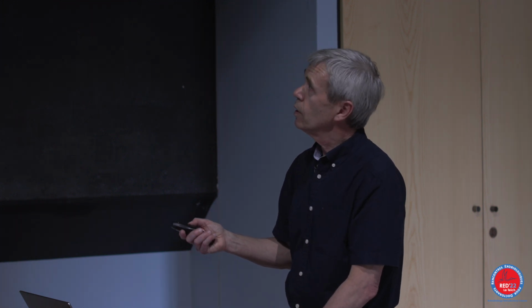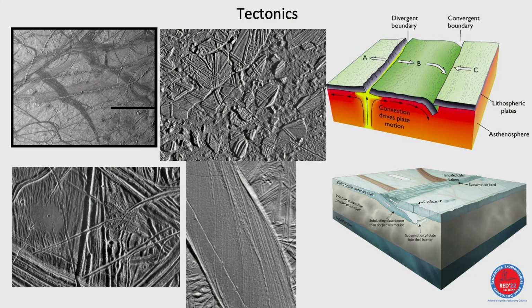Tectonics. You have a lot of faults on the surface of Europa. When we got this kind of image, actually you can play with that. It's like a puzzle. You can put the different plates back together. So it shows that there must have been some displacement of the surface of Europa. We find a lot of extension features. We have very few compression features.